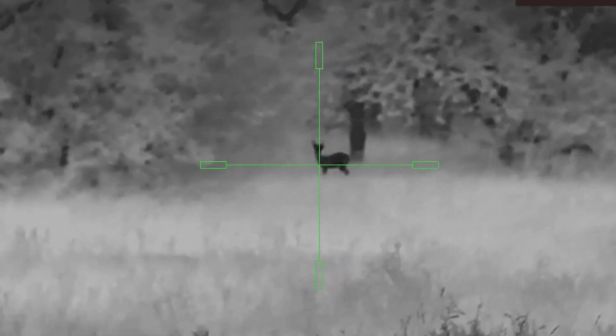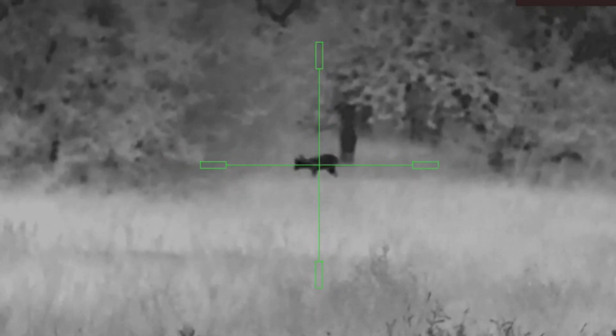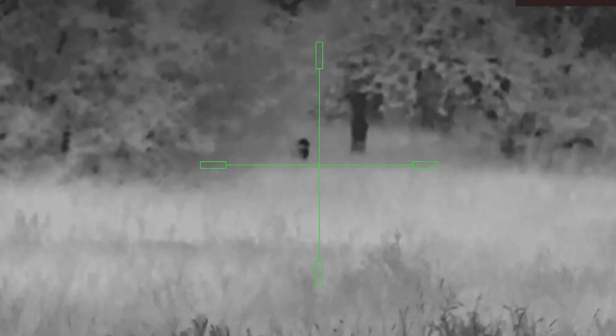He's looking ahead, looking forward. Head down now. Now he's walking.